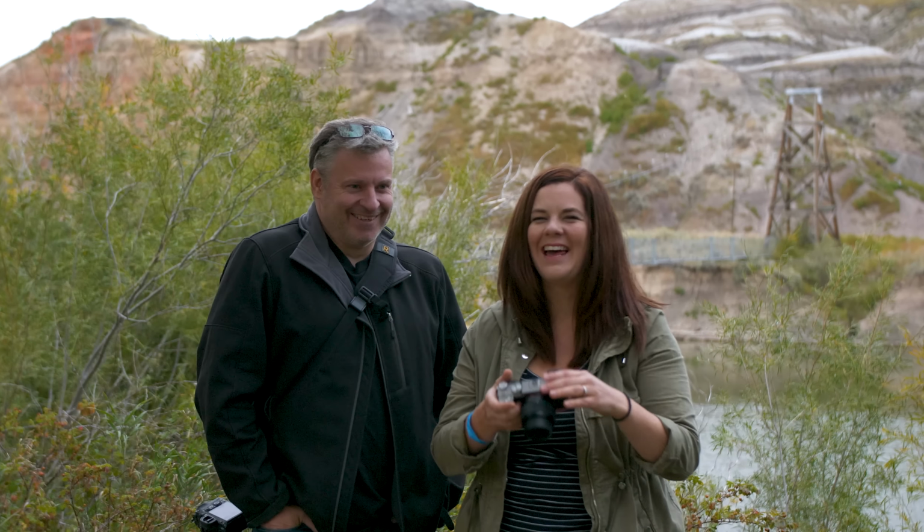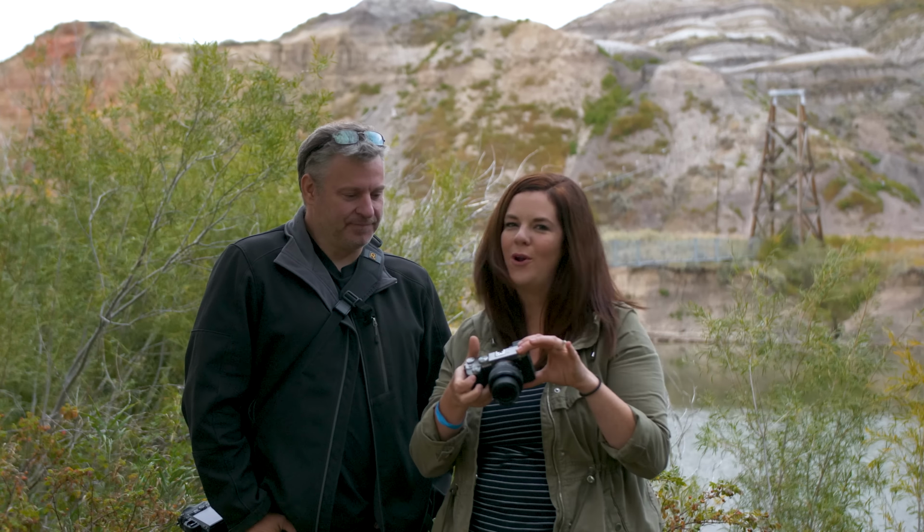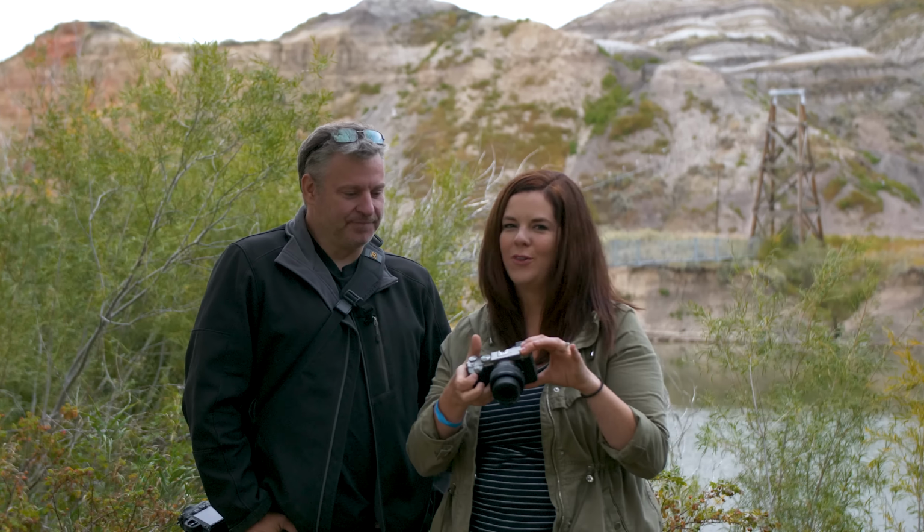The only thing that I found is that with the dials, there's only the two on the back. There's not one on the front. And so when we were switching back and forth between the A7 III and this camera, I'm like, I want that front dial, it's missing, and I miss that. But the dials themselves do feel nice.